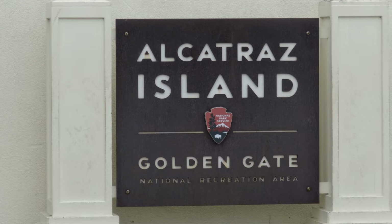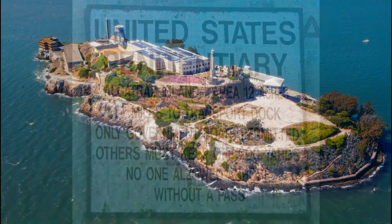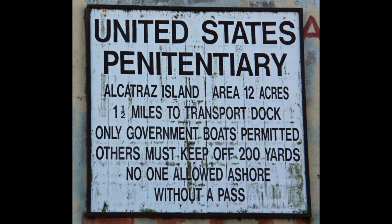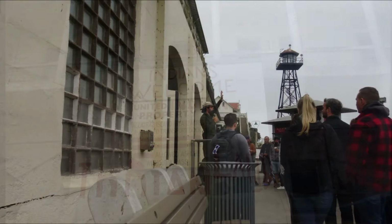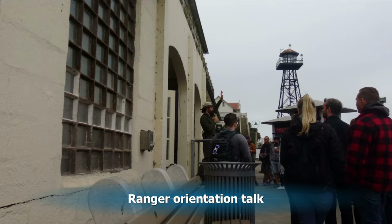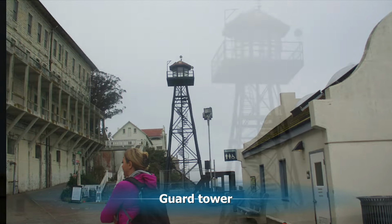In 1973, it was opened to the public and became part of the Park Service. Today it's a flower garden to some extent, as there are many different gardeners that plant things here. From 1969 to 1972, it was occupied by Native Americans seeking independence. When you get there, there's a ranger orientation talk, and up on the hill, those are guard towers that were used during the prison time here.